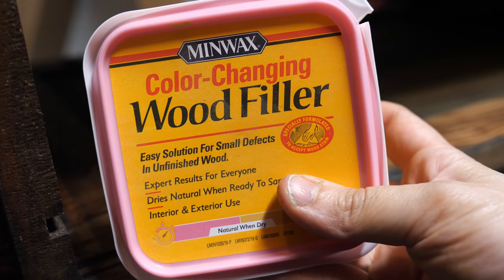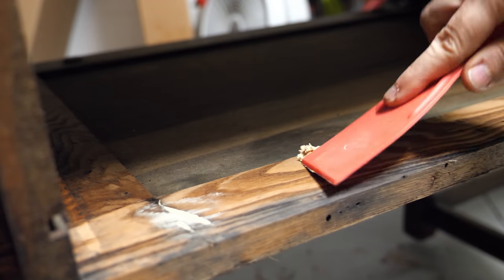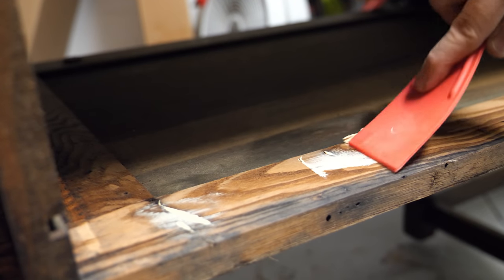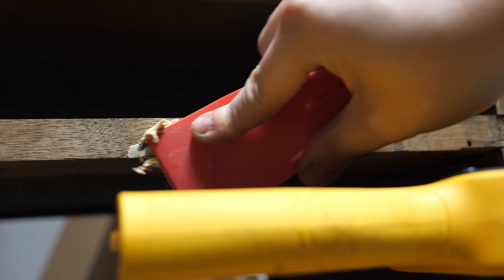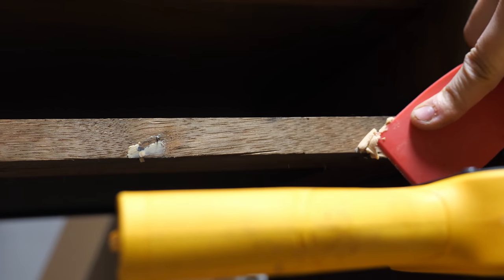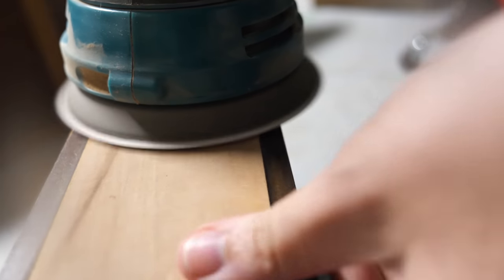I grabbed some Minwax color-changing stainable wood filler to fill in the wormwood holes and other general damage on the buffet from the veneer removal and just general wear and tear. The buffet itself appeared to be constructed using wormwood in areas that wouldn't normally be visible.